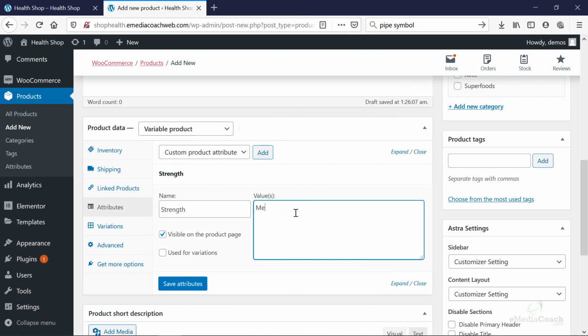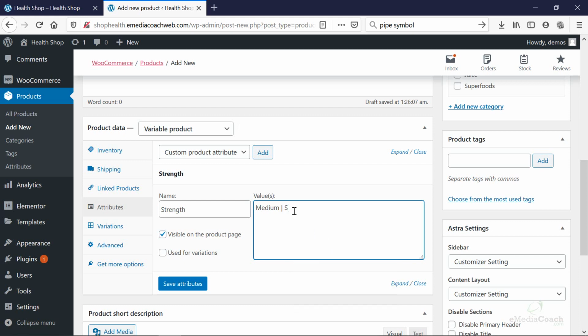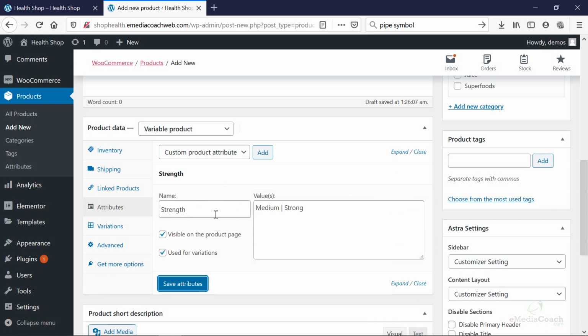So, okay, enter the values, so medium, and now just paste that pipe symbol, and then space, strong. So it's the first value followed by a space, the pipe symbol, space, the next value. We want to tick visible on the product page, and we want to tick use for variations here. And then we can click on save attributes. Perfect. So that's now saved. I can see that there.